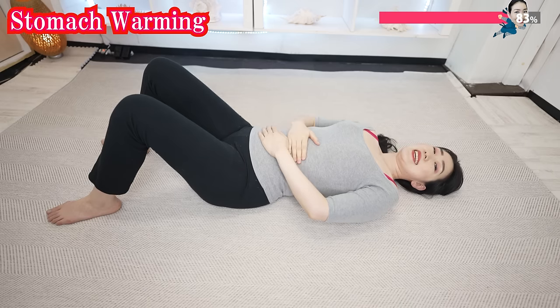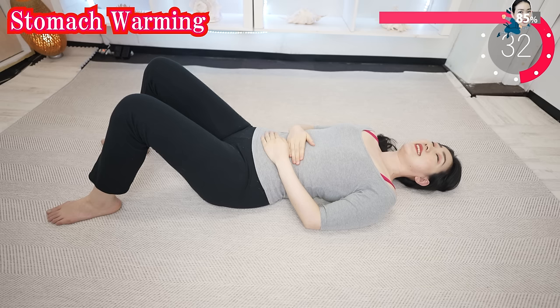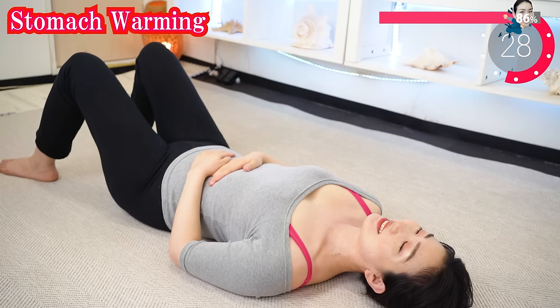Put your hands like this and relax. Picture that the heat from your hands heals your organs. Feel better flow and activated inside. So soothing.